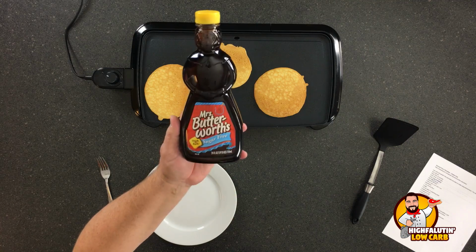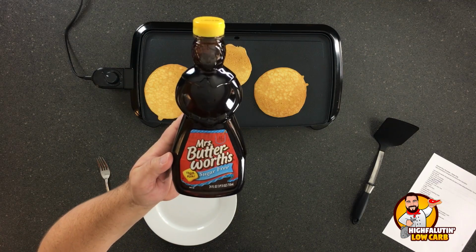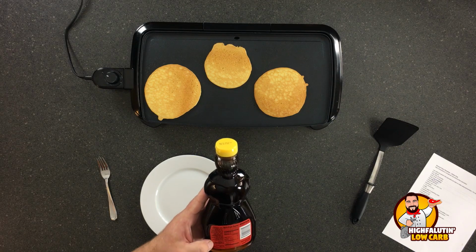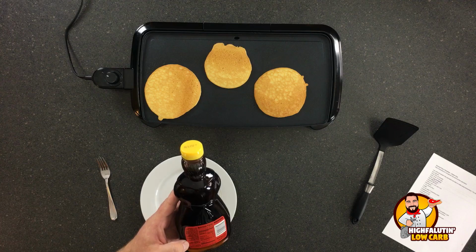A lot of people use the sugar-free syrups. I bought some just to try it, but I don't really recommend it. It's the Mrs. Butterworth's. Log Cabin makes one, several different brands of sugar-free syrup. And this has 0 carbs, because it is sugar alcohols. But what bothers me, and I don't mind sugar alcohols, is that the main ingredient in every single one of these that I found in the grocery store that says they're sugar-free is sorbitol. And sorbitol is a sugar alcohol, but every single one of them also adds aspartame.